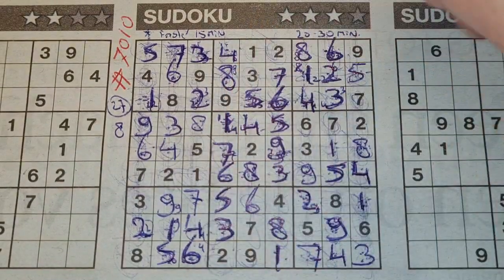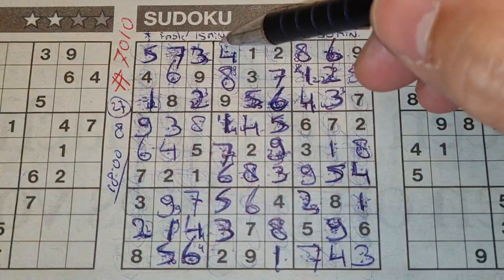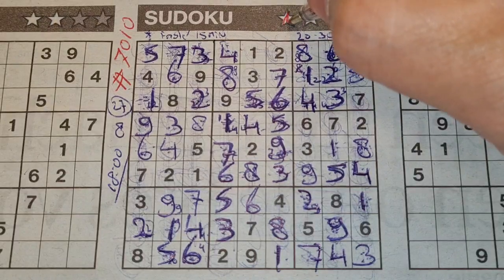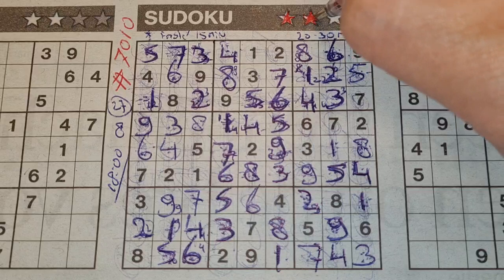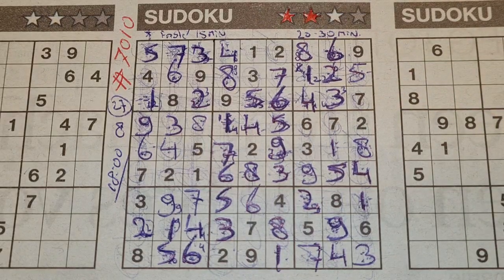Finished in 18 minutes. Wow, tough one. Not faster than 50 minutes. Let me give this 2 stars. Yeah, this one is not easy. You need to find the numbers here. Anyway, I like this one.